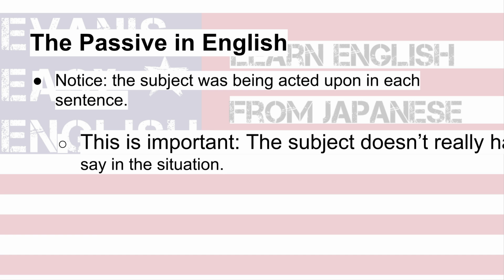The passive in English, notice the subject was being acted upon in each sentence. This is important. The subject really doesn't have a say in what's going on when we're using the passive form. It's like, the cheeseburger was eaten. That cheeseburger might not have wanted to get eaten, but he didn't really have a choice. He was eaten. That sort of feeling exists in English, and it definitely exists in Japanese. That feeling actually is very important in Japanese, that things are happening to the subject.